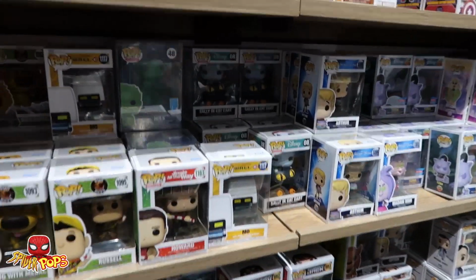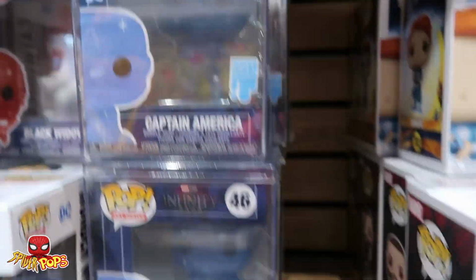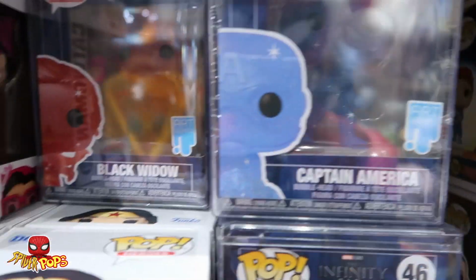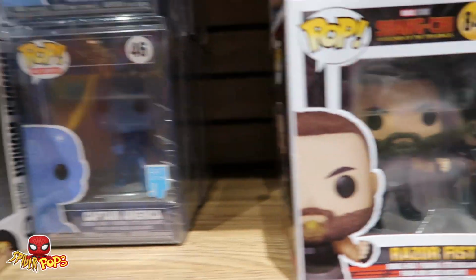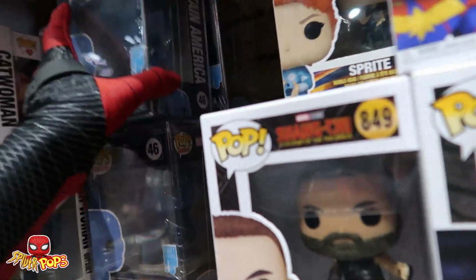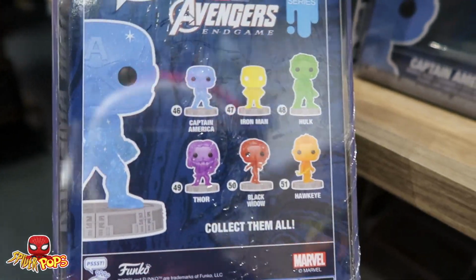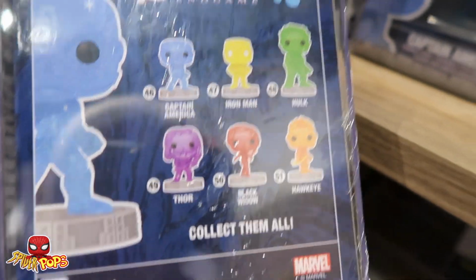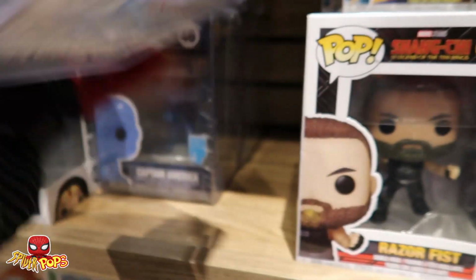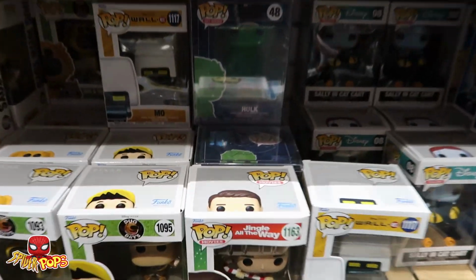They actually have some of the wave of the new art series Infinity Saga pops, and I think these are actually really cool pops because they're all colored from different Infinity Stones. And I think I like the art pops. These are actually pretty cool, but I think I'm actually going to hold off on getting these for today. But you can actually see on the back of the box right there all the ones that go in the set. So all the ones they actually have here at BOXLUNCH are Captain America, Black Widow, and the Hulk. So we could get 3 out of the 6 pops if we wanted to today, but I think I'm actually going to hold off on that right there.